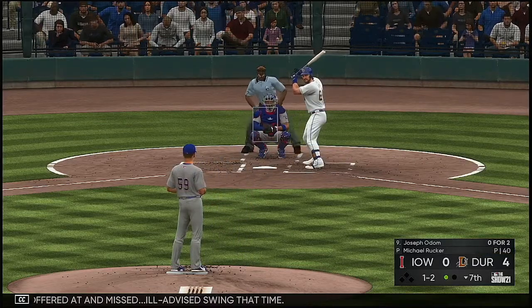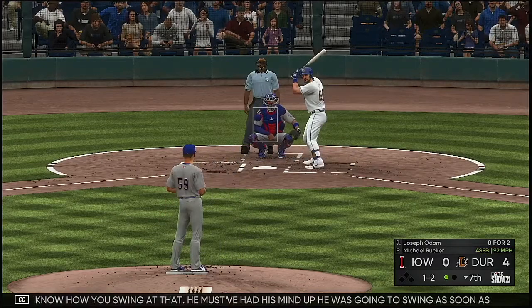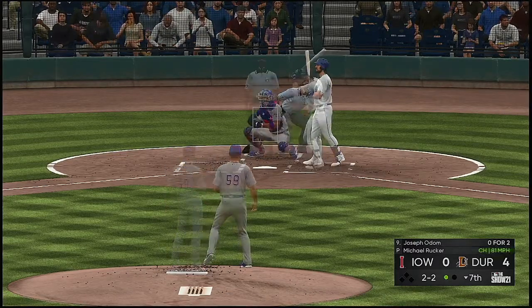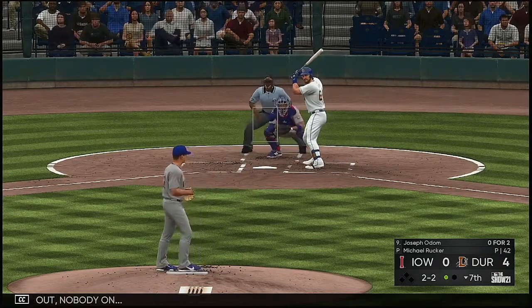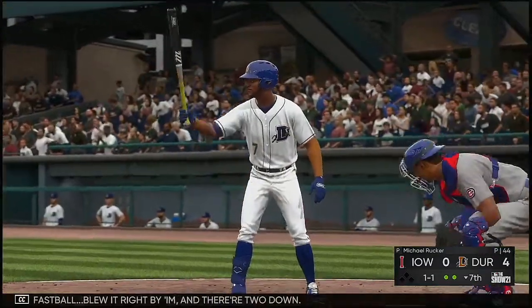Ill-advised swing that time. Man, I really don't know how you swing at that. He must have had his mind up he was going to swing as soon as the ball came out of the pitcher's hand. The next 1-2 pitch. I got to count two and one two. Out, nobody on. And a fastball blew it right by him, and there are two down.